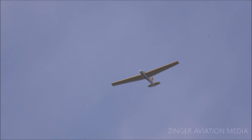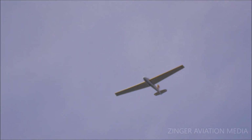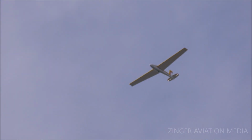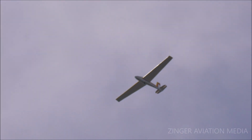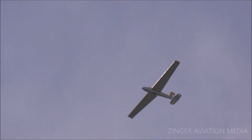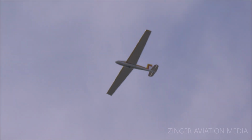And they often have an electronic device on the sailplane, and what it does is it beeps, gives you an audible tone. If the tone goes higher, you've caught a thermal, you're rising. If it goes lower, you're losing altitude, so you've got to find some lift.